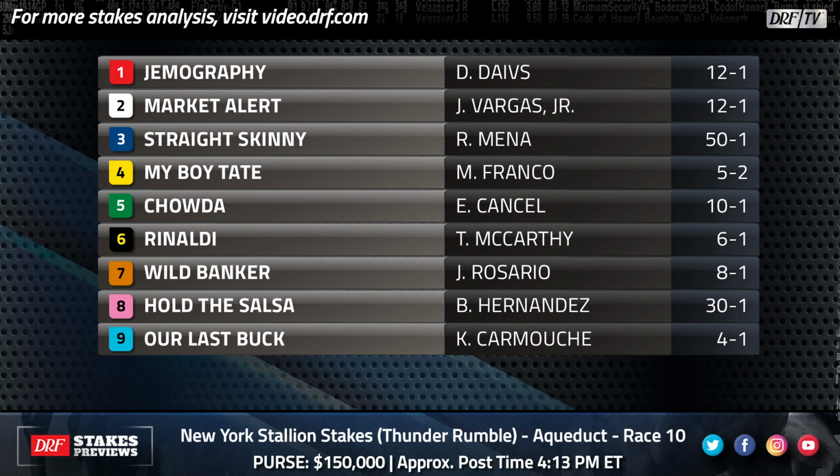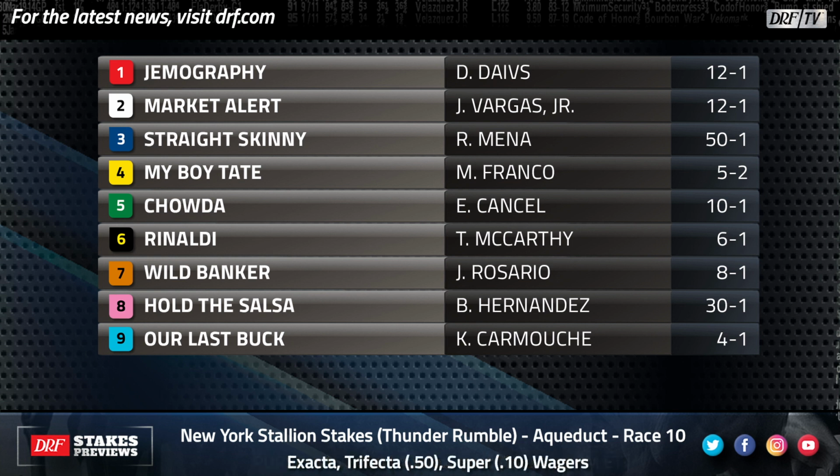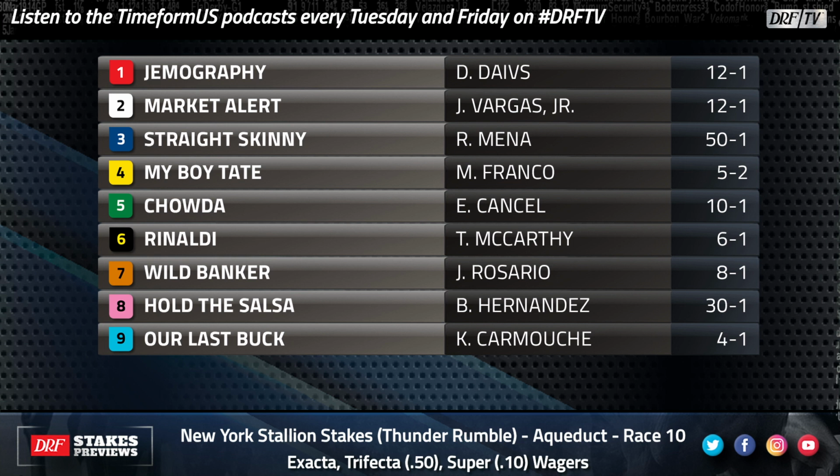Now, we talked about Chowda racing himself back into shape. I feel the same way about Michelle Nevin's other entrant, the number 9, Our Last Buck, who's just a dangerous contender because he's a stakes winner going 7/8 of a mile at Aqueduct. He won the Safe Florida Sandy in his first start this year at 7. He caught wet tracks in 2 of his 3 starts off of the layoff. I don't think he likes the wet track. And last time out, I don't think the short comment really does him any favors.